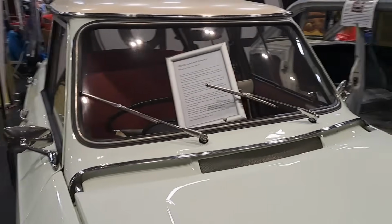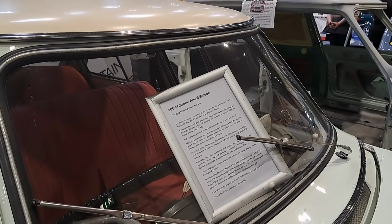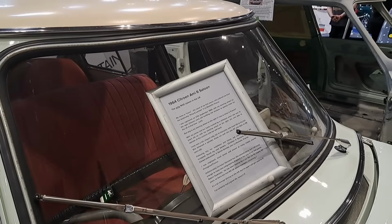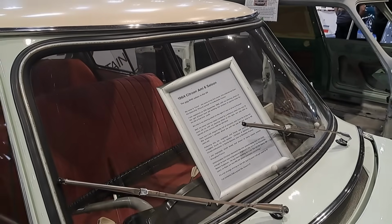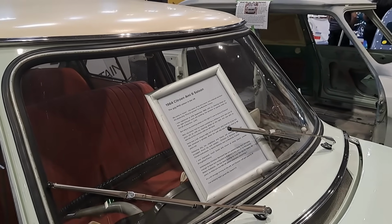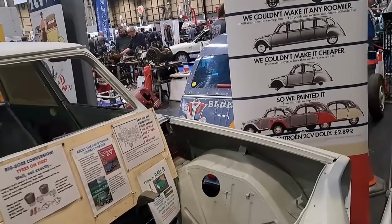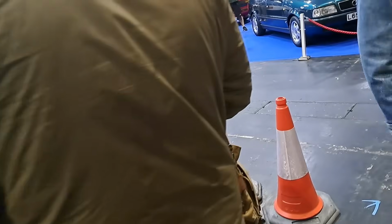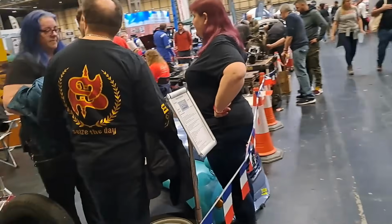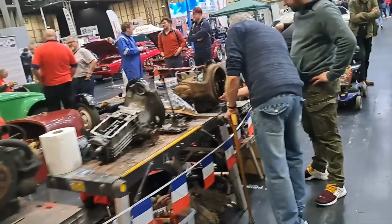See if the information sheet says where it was made. Irene, this one is called. Irene ordered a car in La Rochelle. Oh, right, okay, so she needed a right-hand drive car, even though they drove on the left in France. Isn't that fantastic? Another Ami here, a bit of a later Ami. Then a racy looking 2CV here. A 2CV racing car. It was a Dyane. Let's go and look at the Dyane, viewers.